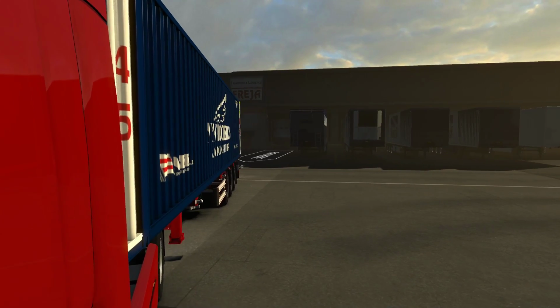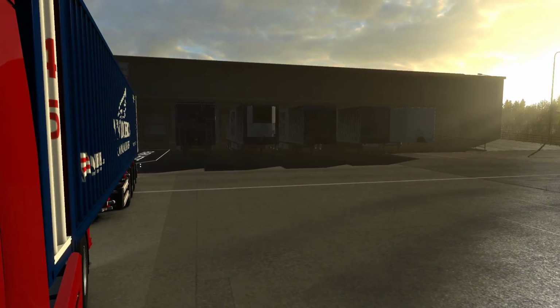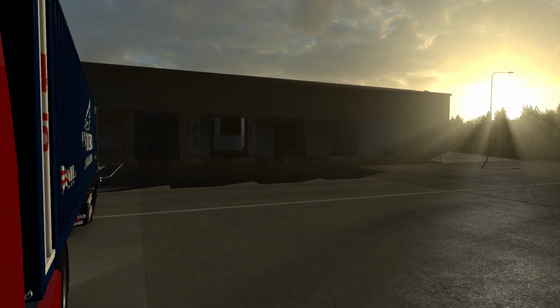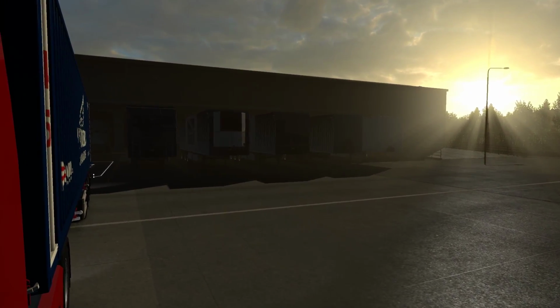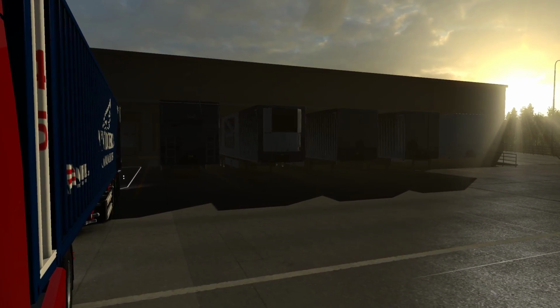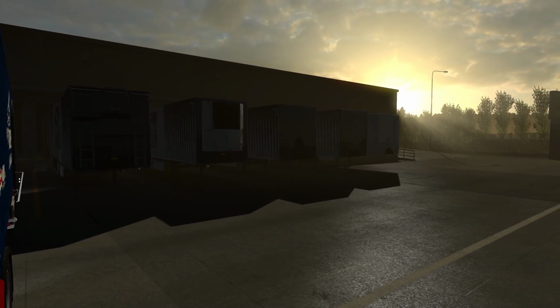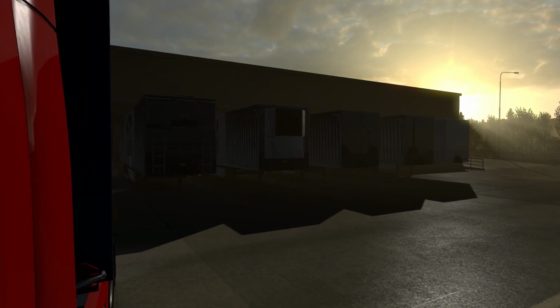The trailer itself, the mod, was made by MD Modder. And it's not very customizable, but it does look pretty good. It has a couple of skins, like not only NYK. There are a couple of skins there that you might be familiar with. Hyundai and some other maybe European skins. I haven't really checked it in detail. But this is the one which caught my attention.